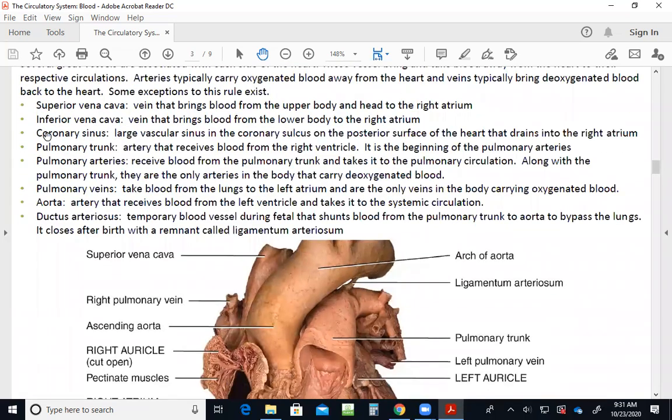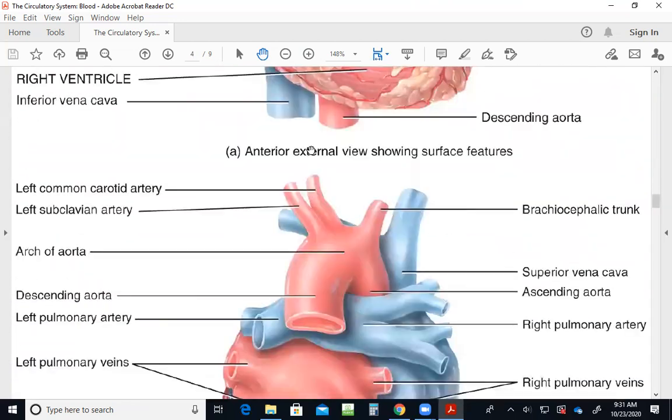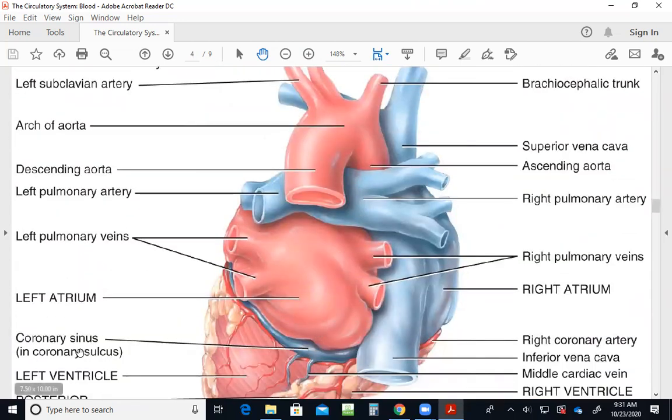Okay. Only visible in our posterior view is that coronary sinus. That's, as I showed you, part of or found within your coronary sulcus. This is the major blood vessel that drains our coronary circulation. Your heart is made up of living tissue. It needs its own set of blood vessels, just like your skeletal muscles, just like any other organ in our body. And our coronary circulation provides the blood to our heart, because the blood that's inside the heart is not there long enough for nutrient and waste exchange to take place.